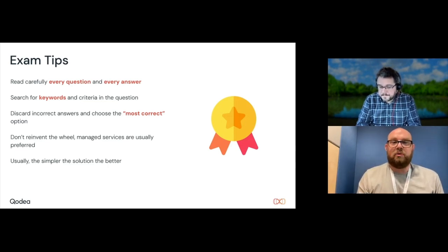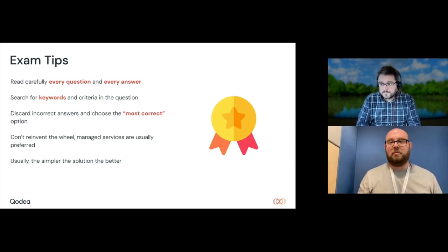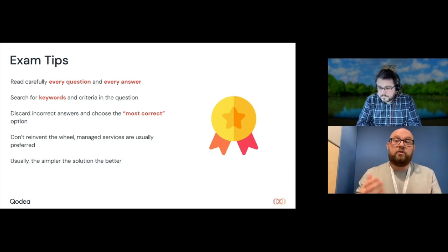Absolutely, especially with the most correct or most true of the answers, you can discard. There's going to be maybe something fairly obvious that's not going to be right. And keywords, I think that's an important thing. People ask me about taking these searches, and the questions aren't written in a tricky way. It's not trying to trip you up. It is trying to give you the right words, and it's just finding those keywords.